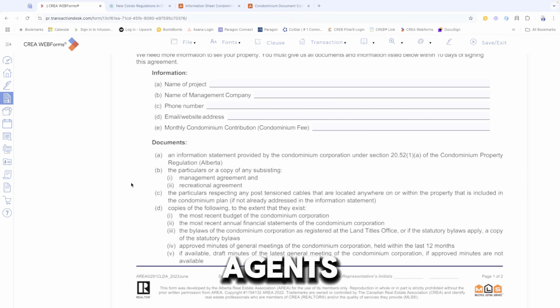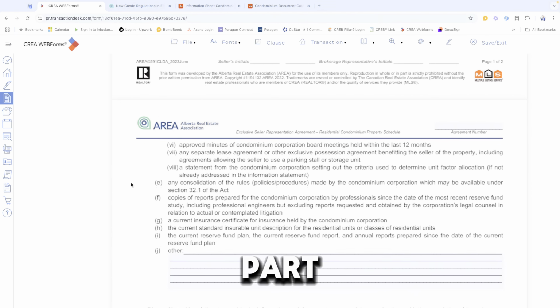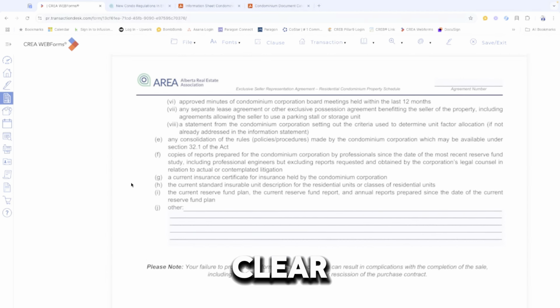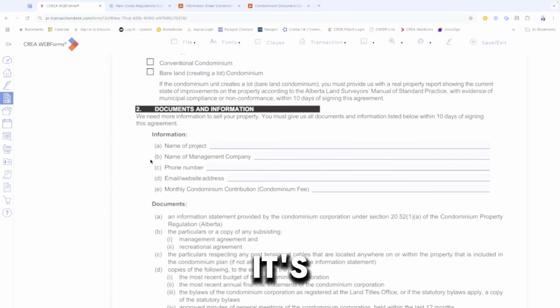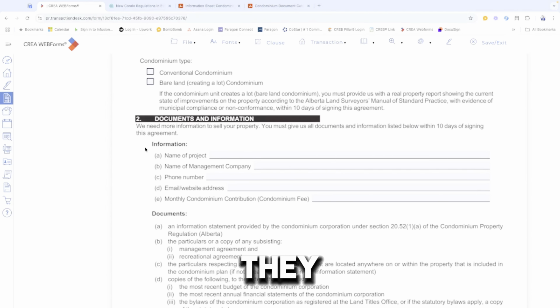The seller is responsible to provide you all these things. A lot of our agents do the steps of providing that service as part of the service they provide: "Oh, let me take care of that for you." The clear thing is making sure the seller understands this is their responsibility to pay for. It's their responsibility as a seller to have these documents, and if they don't have them, they can order them.